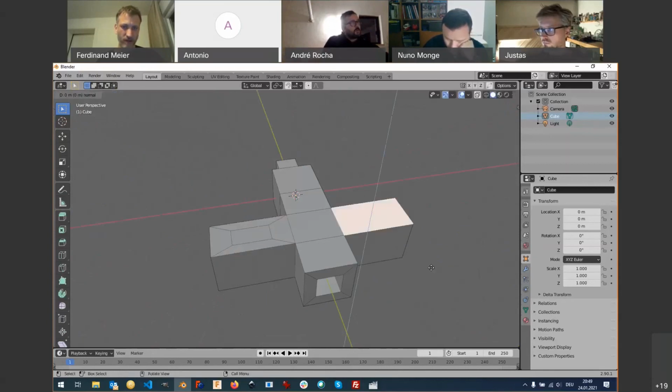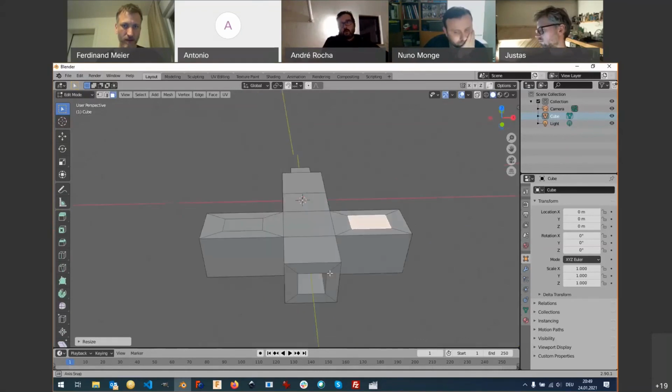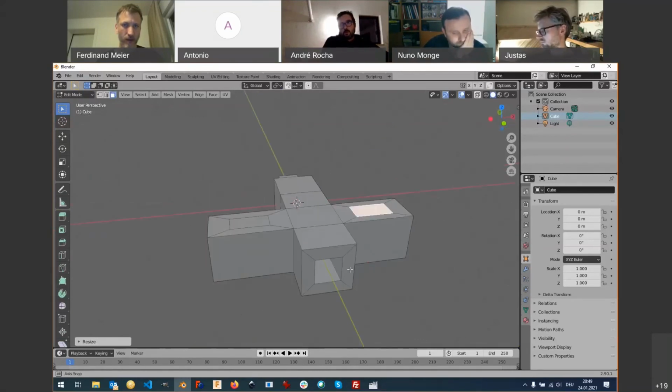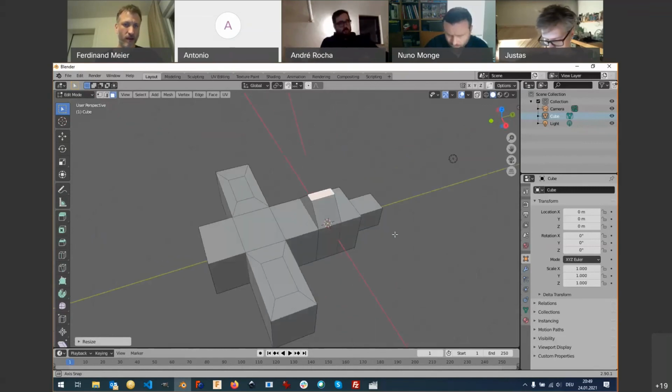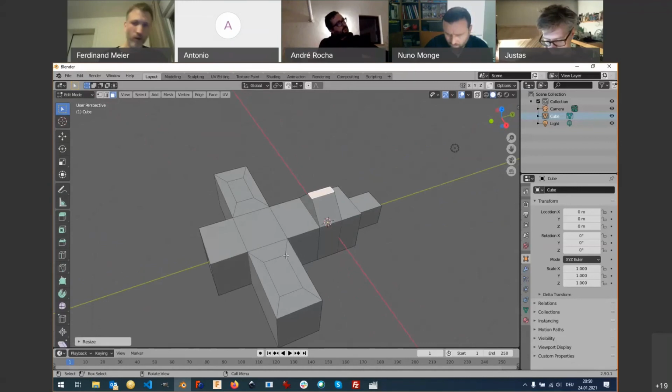So I could do this here. Can we cut one of these cubes in half, one of the faces in half, and then extrude? Yes, the shortcut for cutting is Control R. There's several ways of doing this. Right now, I would just cut it in half. Okay. And then I could again select it and extrude it. Control R is loop subdivide. But this we will discuss in more detail next Sunday. Okay. Thank you, Ferdi.